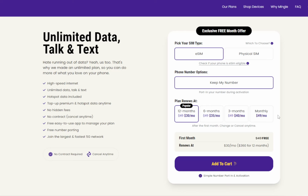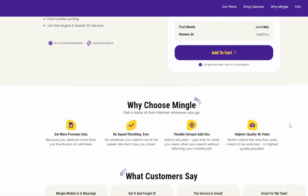So you can do the 12 months, which will bring your monthly the cheapest to 30. You can do 6 months, that'll bring you to 35. 3 months will be 40. And then if you just do monthly, it'll be 50. All right, so keep that in mind as well.